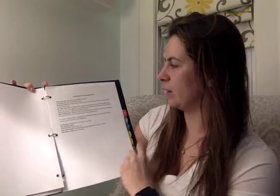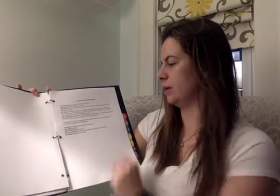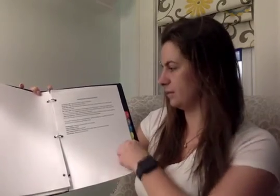The 4th tab is cervical cancer screening guidelines, and this is a very frequent topic that I will be going over with my patients as well. I also listed off some of the different treatments if the cancer screenings came back positive.